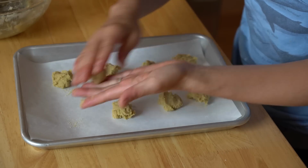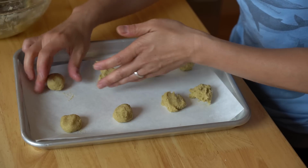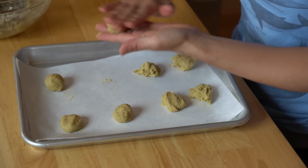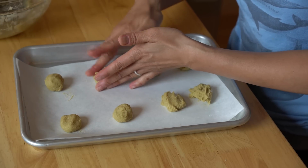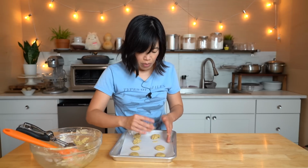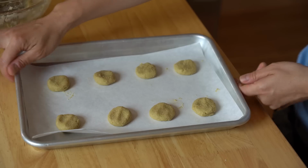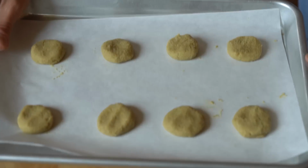So you can lightly roll them into a ball. The dough is pretty easy to work with. I'm going to give them a slight roll and a little press. And we want to give them about 2 inches of space between each cookie, or dough ball I should say. Alrighty, there they are. Alrighty, we're gonna pop these into our preheated 350-degree oven, cook them 8 to 10 minutes or until the edges just start to get golden.